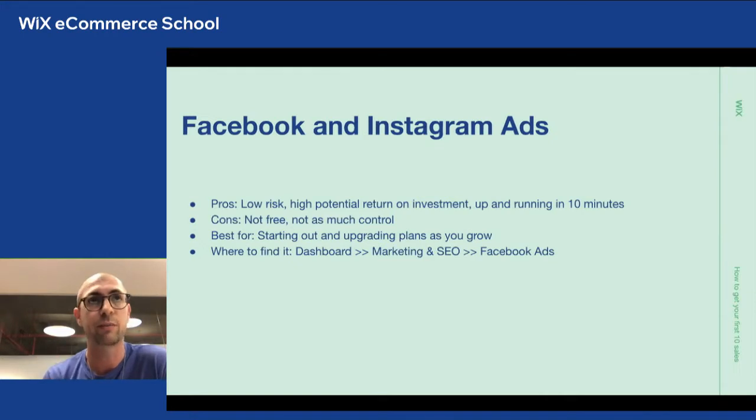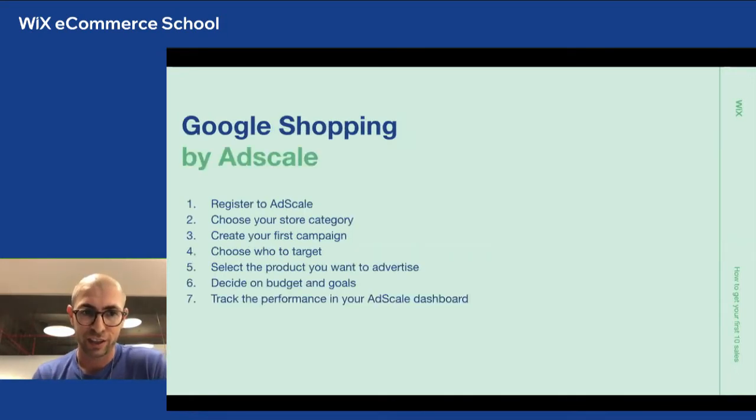Obviously, on Facebook you have about 2 billion people. And on Facebook and Instagram in general, the intent is a little bit different. It's more about their interest rather than their intent, as opposed to Google, where the intent is higher. So since I've already mentioned Google, we now have Google Shopping available for all of you by AdScale.